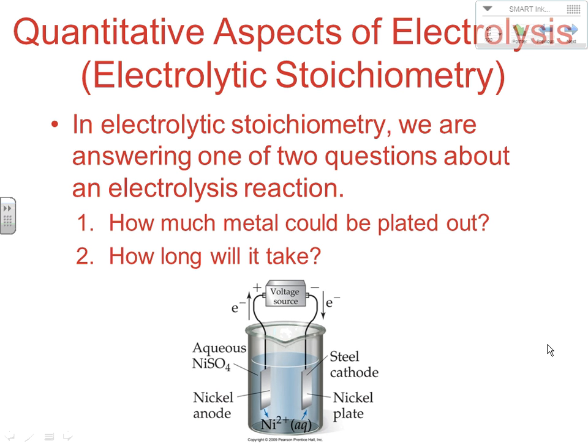Now, because we're talking about a redox reaction, and the amounts and the electrons pushed in this redox reaction are critical, we're looking at using stoichiometry. So basically in this last section, we're doing another form of stoichiometry. One of many times in this book, we've looked at using stoichiometry. So this is known as electrolytic stoichiometry.